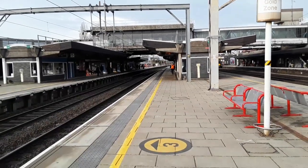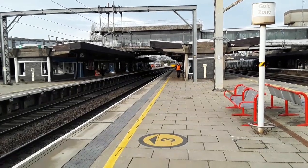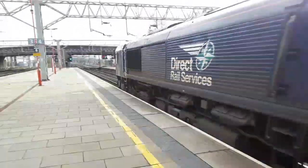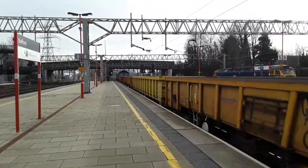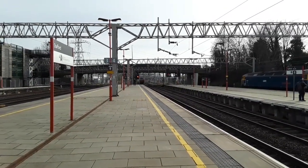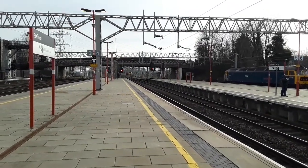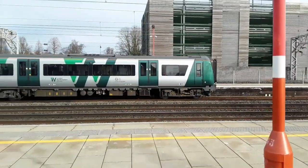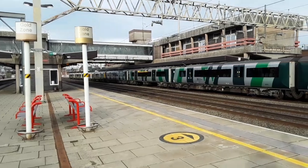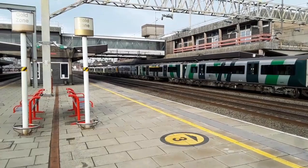Okay, the next train to pass by is going to be a 66 of some variation going from Crewe Basford Hall to Bescot, DRS in the form of 66427. For a short consist, have a little wind on there, as there we have a pairing of London Northwestern Railway Class 350s that will be going on the 12:52 service to London Euston from Crewe. I shall get both numbers when they depart.